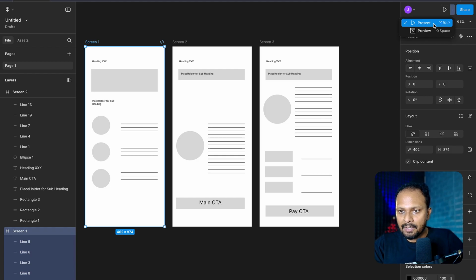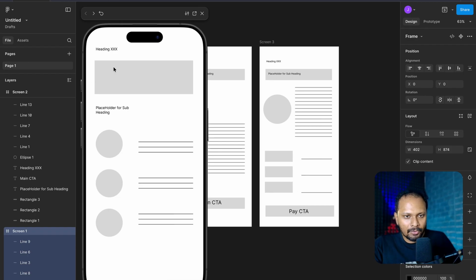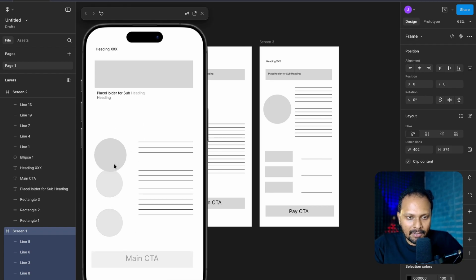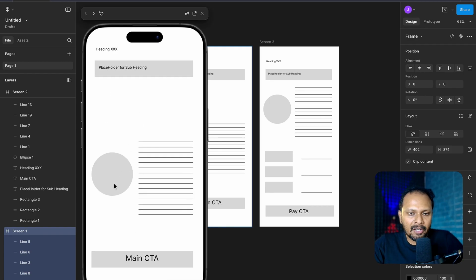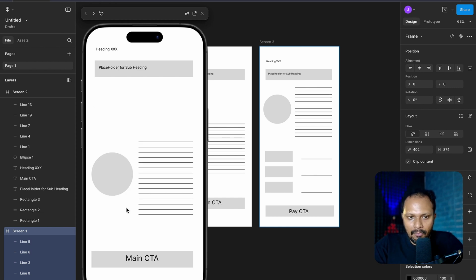Let's say I show you an example, can all of you see here? I'm just giving a prototype link, right? It takes a little time. So this is my option. If I click this, then this is how my second screen will look. If I click this call to action, then this is how my third screen looks, right? Can all of you see here? So this is how my users will be guided.